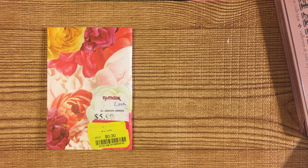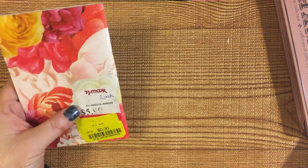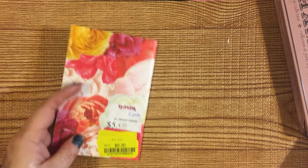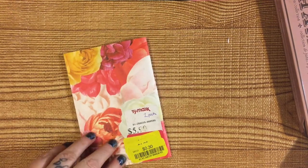Okay, another item we got for 30 cents. It says it was a 2-pack originally, but this was just sitting there. It's just a little notebook. 30 cents. Roses. It's a cute little book. It's not very big. It's a Kate Spade, I believe. This is what it says under here.